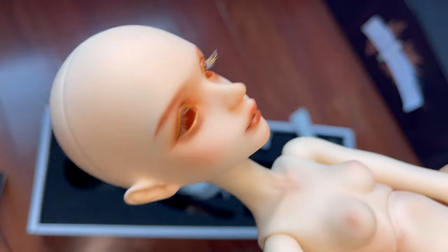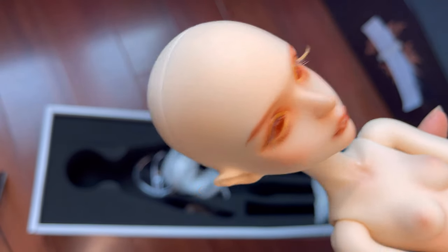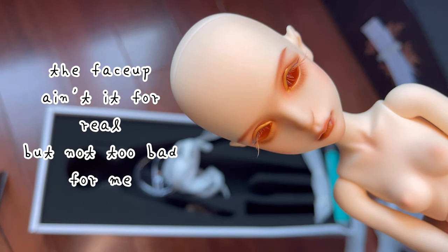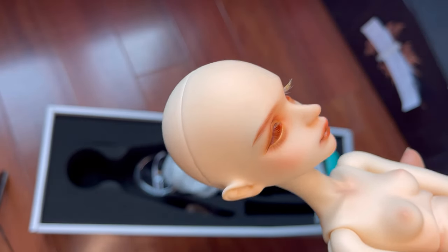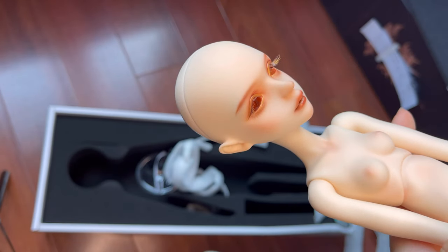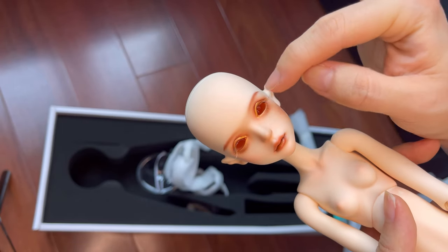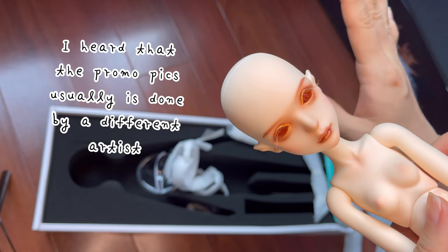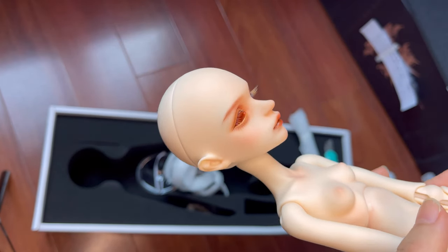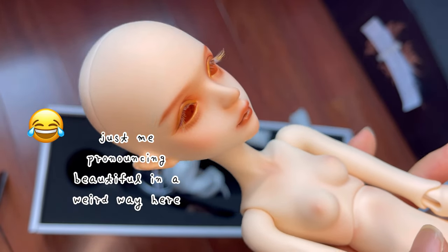And from what I'm seeing right now, I can confirm that the face up is not as good as the promo picture. It's not as detailed and as delicate as the promo picture. If you look close to the promo picture, there's a lot of lines on her eyelids that I don't typically see right now. But that's it. There's not much different, just that. But she's still beautiful.